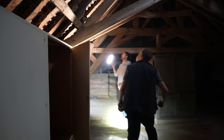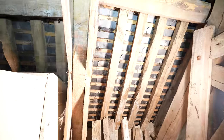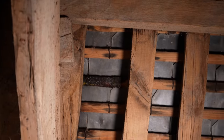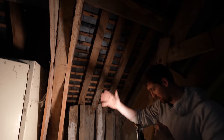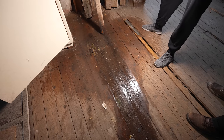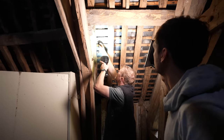Where's this coming from? It's dripping, you can see it dripping. Look at that. That's quite bad because look at how much water's coming in. You can see how much is dripping. It's obviously damaging the beam here. It's damaging the floor quite extensively as well. That's an issue. Oh, it's already cracked that. Yeah, that's cracked.